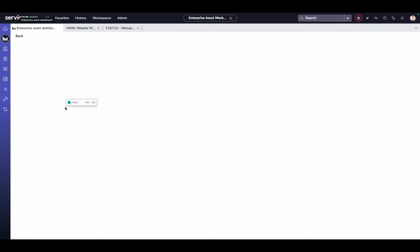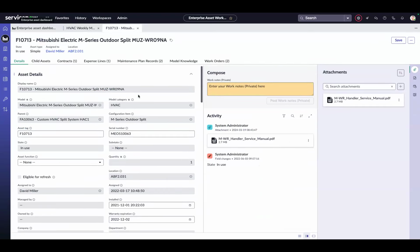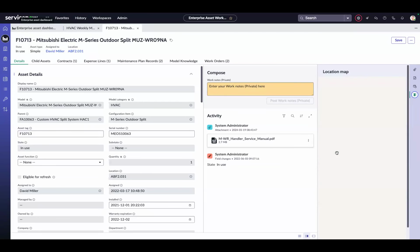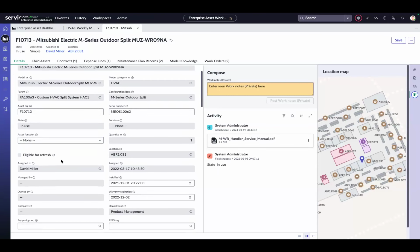But I want to come in here and look at specific assets, and I'm going to see here we've got this HVAC system in here. Now I'm starting to look at the details of the asset itself. Here's that manual that's associated to it. Again, I can bring in the map. Where does it actually sit in my portfolio? All of the details about that asset.